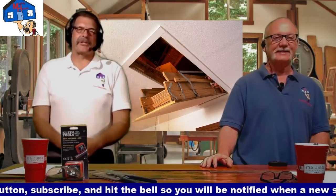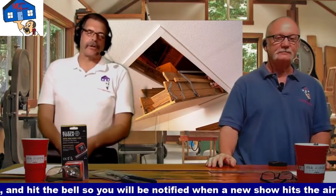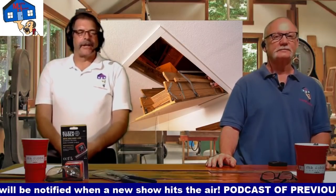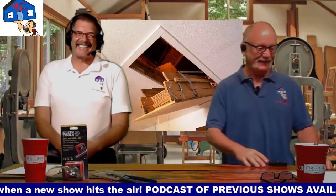A standard framing, 16-inch centers, leaves you a 14.5-inch hole. Standard trusses are 24-inch on center, leaving a 22.5-inch hole. 22.5 is still doable. 14.5 went bye-bye a long time ago. So sometimes you have to reframe your opening to get these in there correctly.